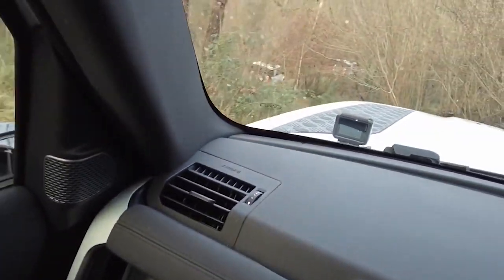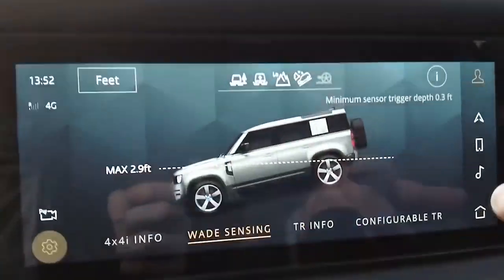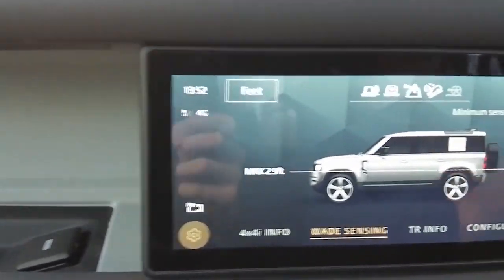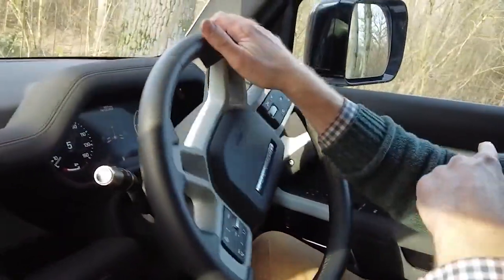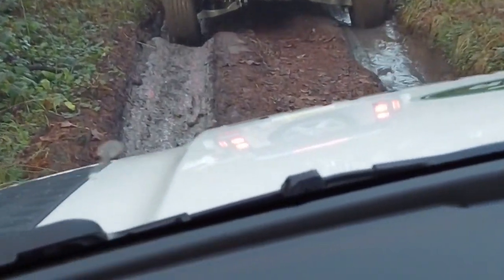There we go. Right, so one interesting thing is if we've left it on wade mode, we're not wading, you can see we're just doing muds and ruts. But obviously where the parking sensors are mounted in the cameras, they're picking up the verge, and it keeps thinking I'm going through deep water, with some fairly wild axle articulation going on. They've obviously set this bit up to show what it can do.